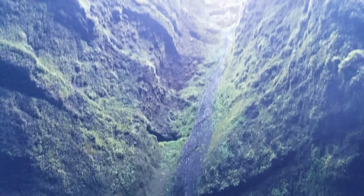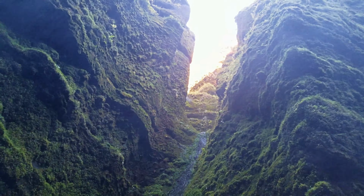Not many visitors knew about this waterfall until a couple of years ago, as it is so hidden away. The locals kind of kept it to themselves.